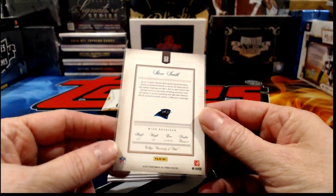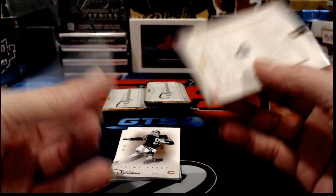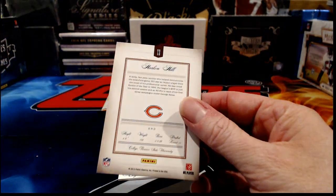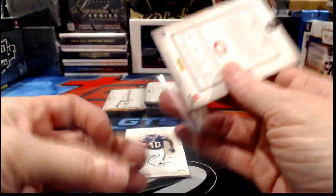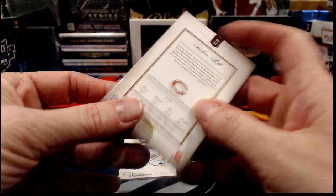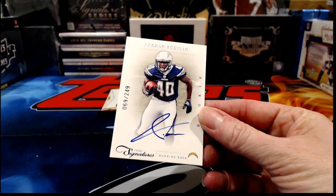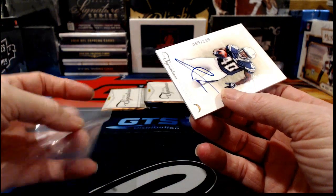Steve Smith to $4.99 for the Panthers. Dave Casper to $4.99 for the Raiders. Harlan Hill to $99 for the Bears. And next up, if I can get this sleeve open, we have a little on-card signature here for the Chargers. That is Jordan Todman to 249.